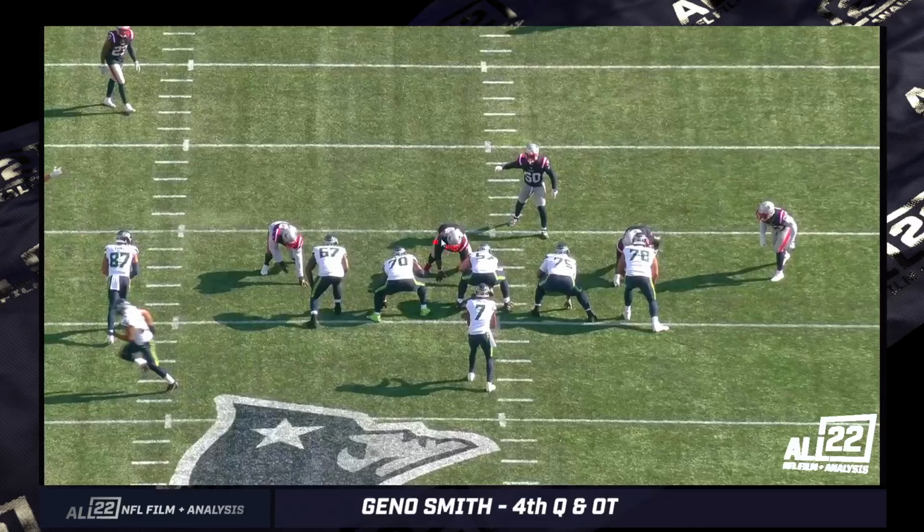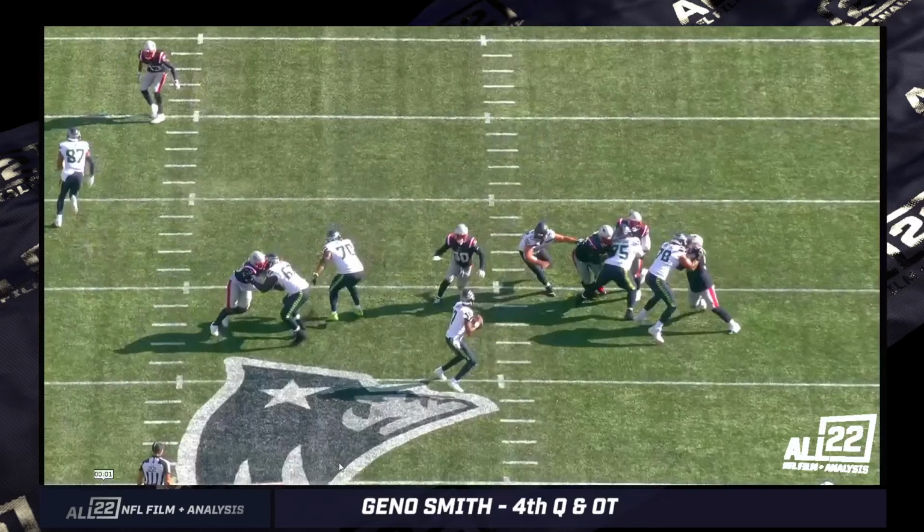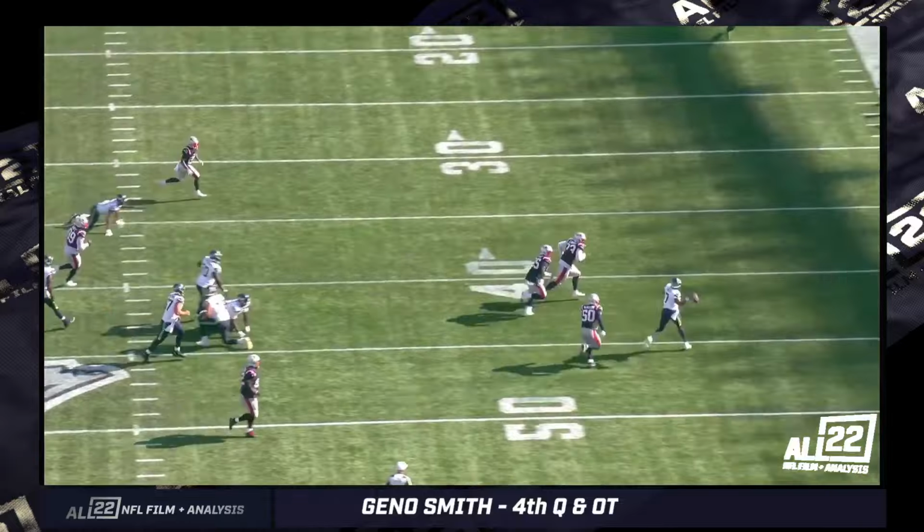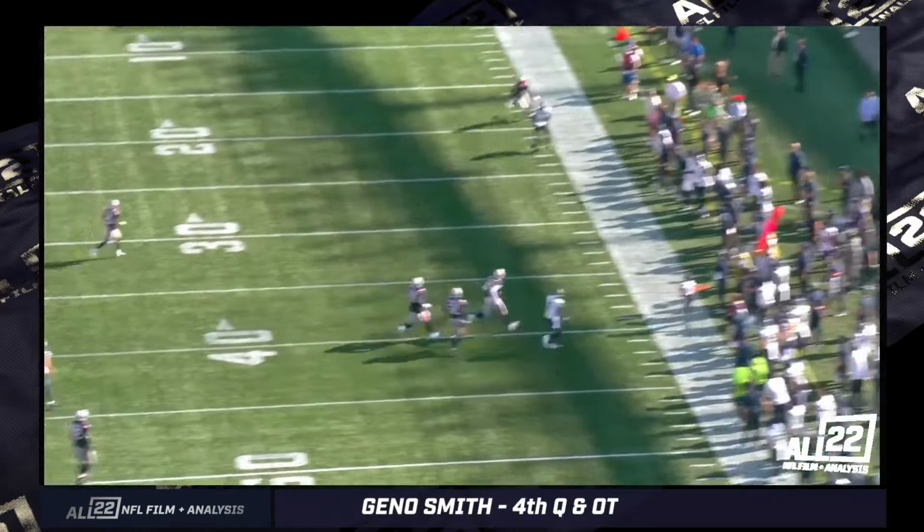So I think the D tackle here is going to cross over. 50 is going to switch rush. 70 has stepped to the left-hand side. That's the guard with the tackle. Open the lane wide up. So Geno is totally compromised from a progression standpoint. And then great job by DK coming back to the football.